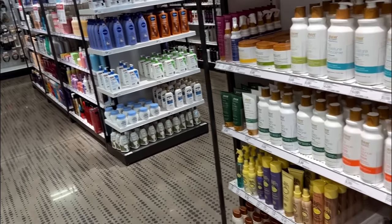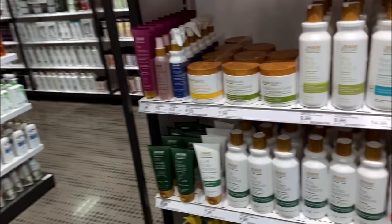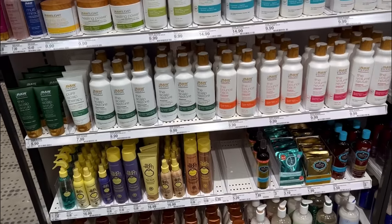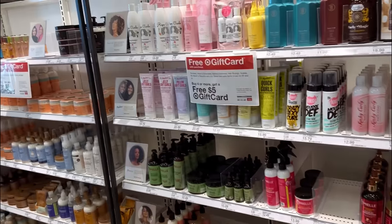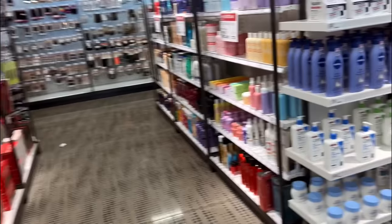Honestly, I just can't get over how clean and untouched it seems like a majority of this stuff is. It's making my mindset so happy and at peace. It is starting to get a little louder in here though, so more people are starting to come in.